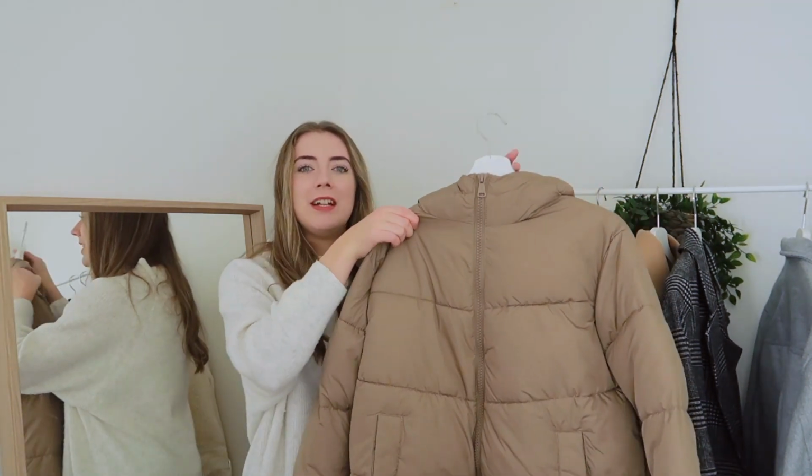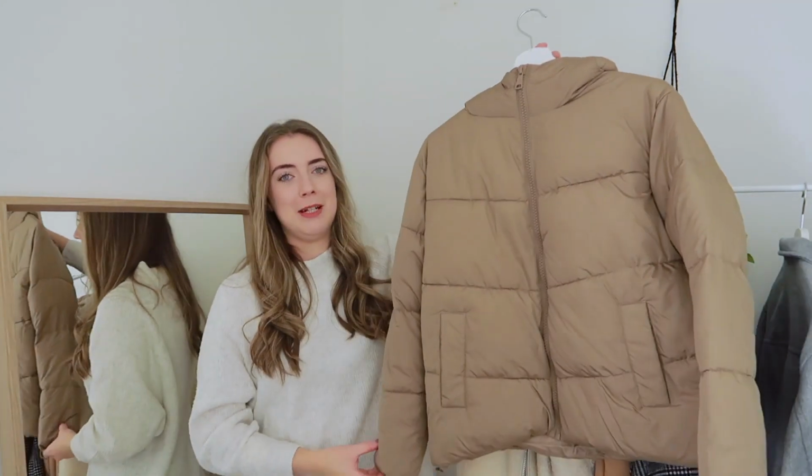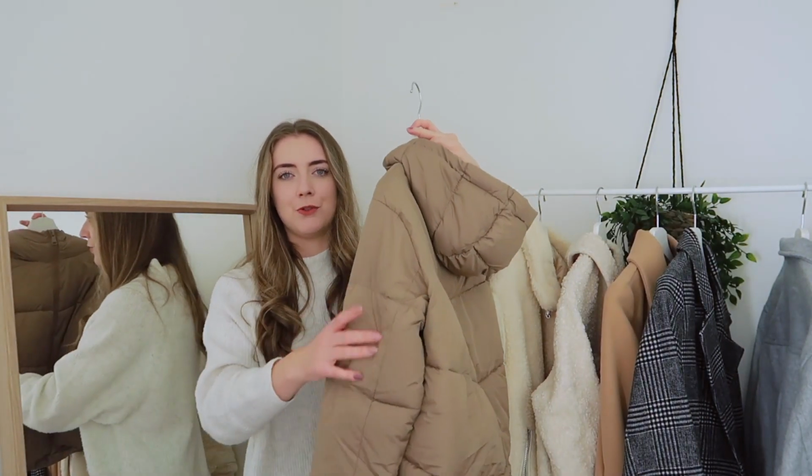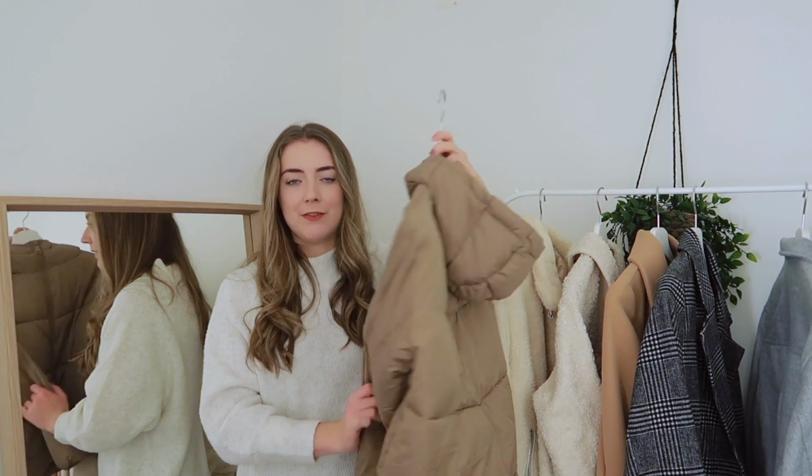So this one is the first of many I think that are going to be in my wardrobe from New Look. As you can see, it's just a really nice neutral camel colour, and it does have a hood.